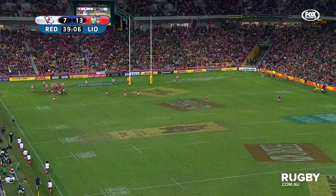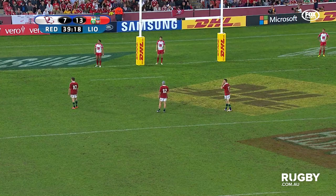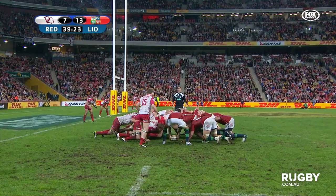Keep it good angle, please. See the British and Irish Lions back line. The centres are very close together. Owen Farrell there at 10. Jonathan Davis has been really strong. Crouch. Touch. Youngs puts it in again.